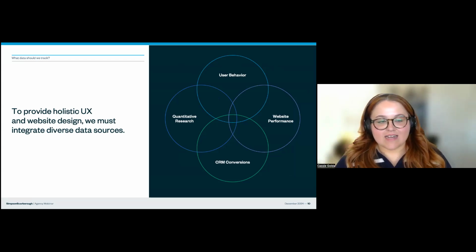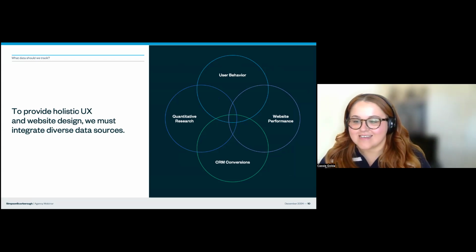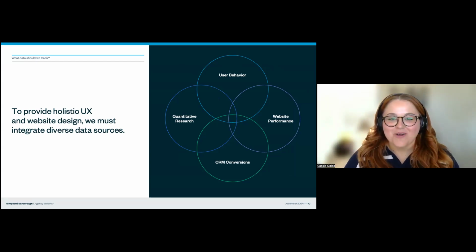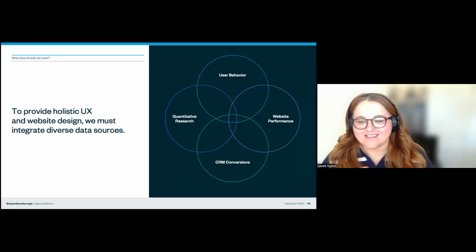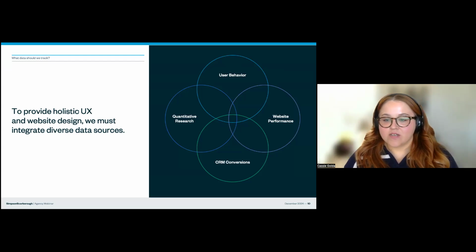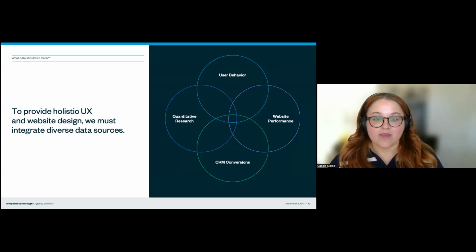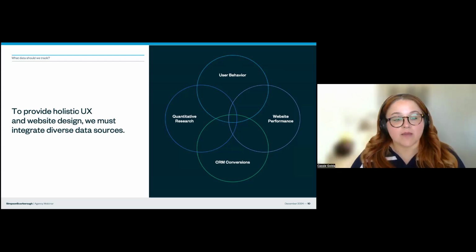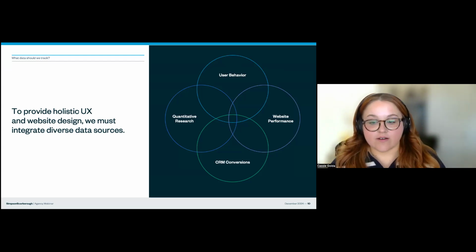So let's talk a little bit about what kind of data exists in the digital realm here. When we're thinking about analytics, one of the first consideration points should be, what data do I need? And what data do I have? I want to say that those are two very different questions. They're very different things because you might not always have the data you need, or you might have too much data. So in terms of ensuring you have the right type of data, we're going to want you to look at a blend of user behavior data, quantitative research data, so that might be like impression testing, website performance data, that could come from Google Analytics, and ultimately conversion data from your CRM.